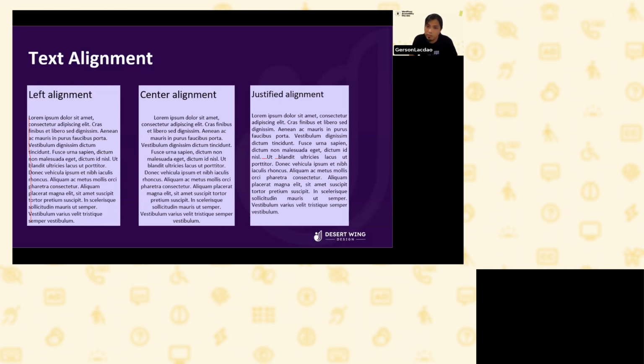So the recommendation is to use left alignment. Center alignment is okay to use for headings and maybe a couple of lines, but beyond that, I would recommend using left alignment.